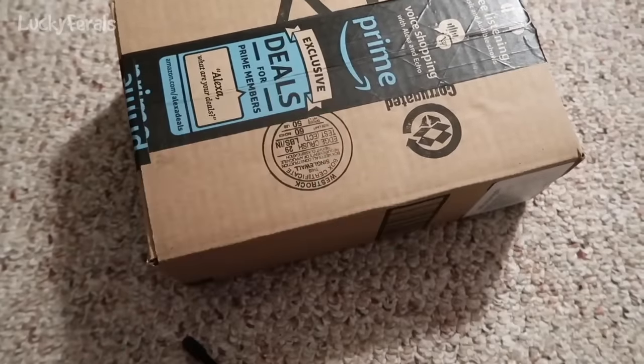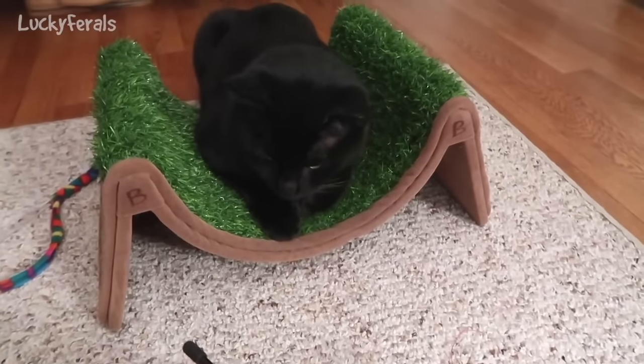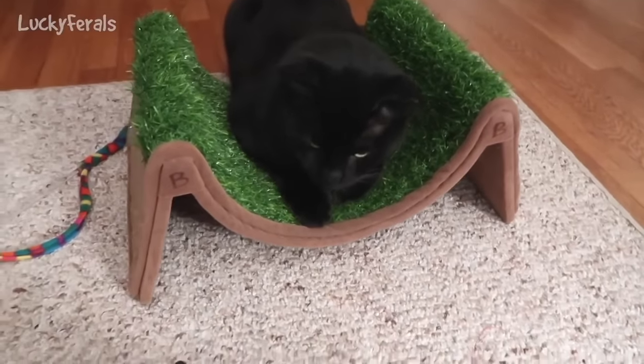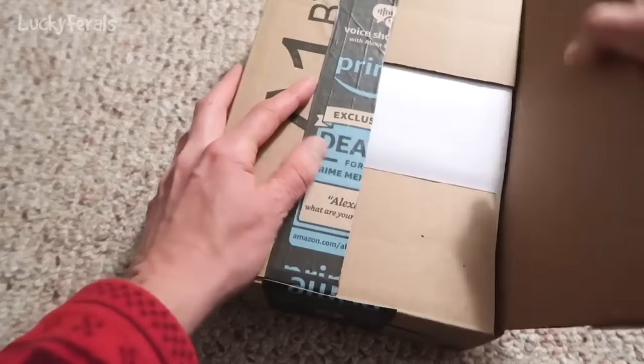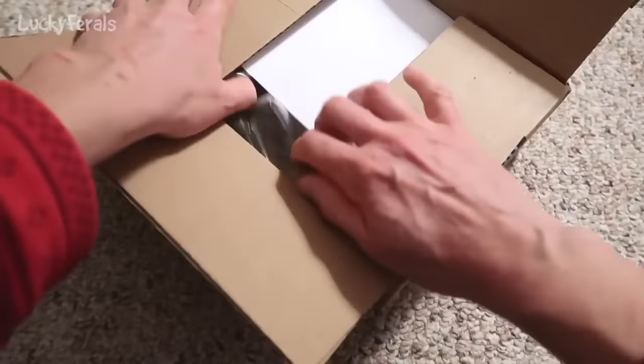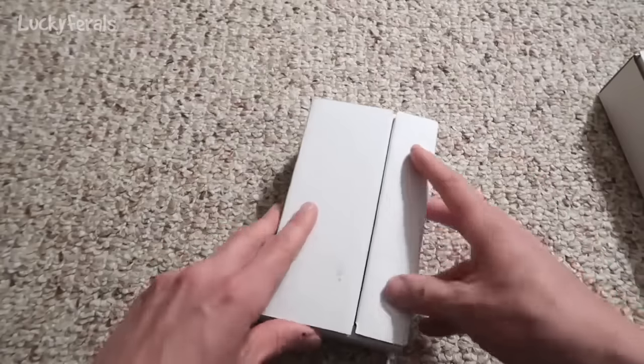You want to see where Boo is? Boo's sitting on the scratch and roll watching me. Here's Boo. And here's the package. What'd you get, Boo? What do we have here?